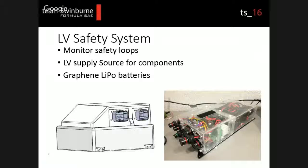So we have 3 safety loops. We have a green loop and a blue loop. The blue loop is mainly the emergency stops on the outside of the car, and also the brake over-travel switch. And again, using graphene batteries, and this is all tidied away in a nice enclosure behind the firewall.